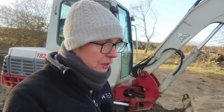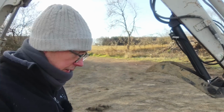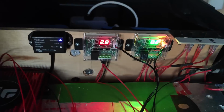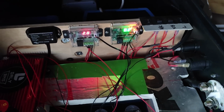Had quite a challenging morning. The batteries packed in the cabin, too cold, but fortunately I had the foresight or wisdom to fit a little heater on a thermostat underneath them, but I hadn't turned it on. So I've turned it on now, and it's working now, so they're back online.